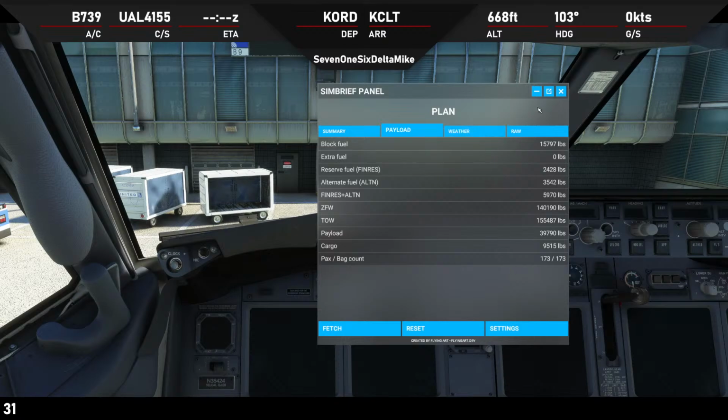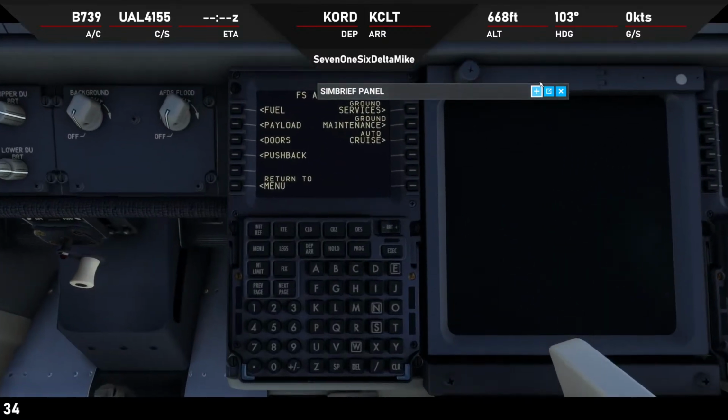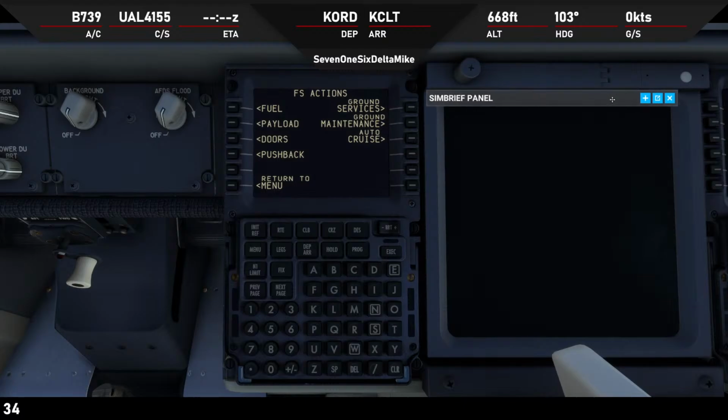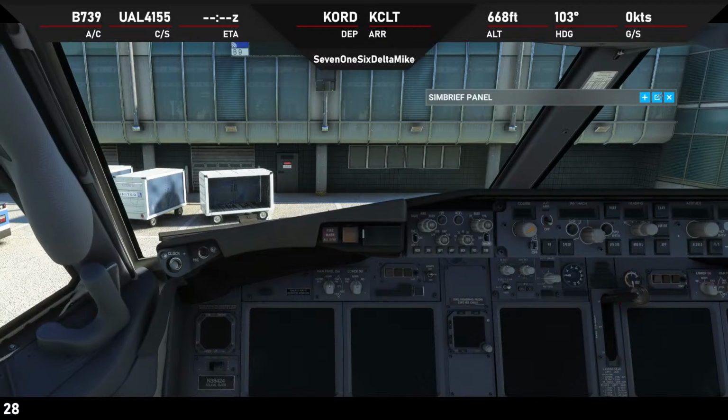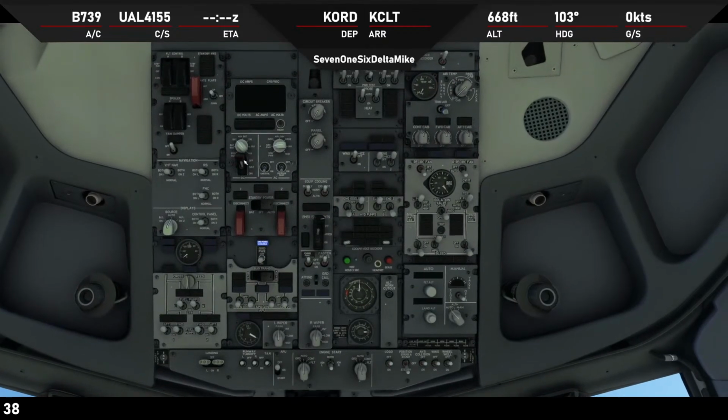So let's minimize this for a minute, and let's go down to the FMS. We'll pull this over to here because we're going to need to reference this momentarily. And let's see what we can do. Let's go ahead and close that. And let's jump up top and get the battery power to the on position, and ground power coming on. Emergency lights are also on. We'll get our logo light on, and our position and nav lights are already in the steady position there. So rocking that right there.